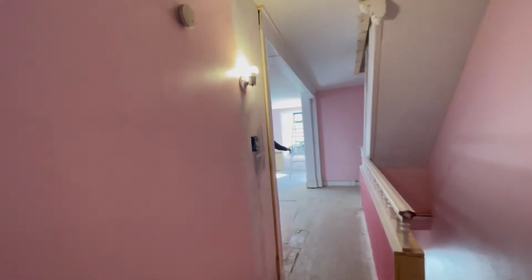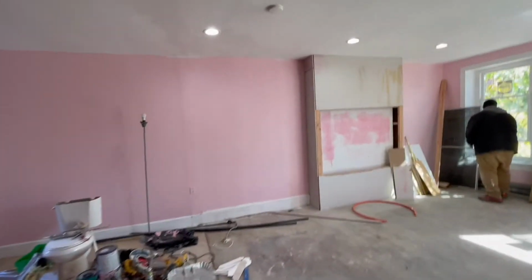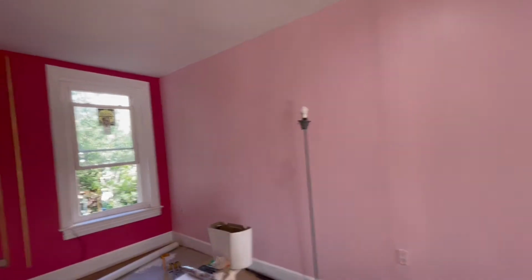All right, now let's come over to the living room. Bam! Pinkified. So you guys remember I asked you to vote. A lot of you voted for this pink. This is the same pink that my sister likes, so that's what we used for the main color of the living room. Now I'm about to show you something.